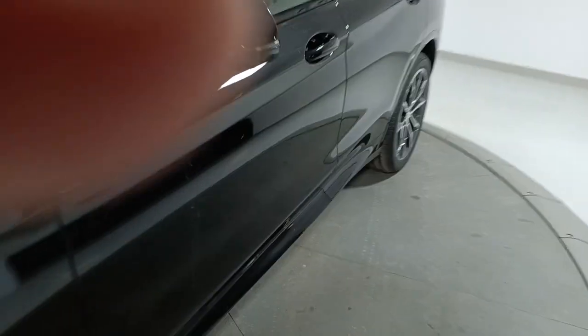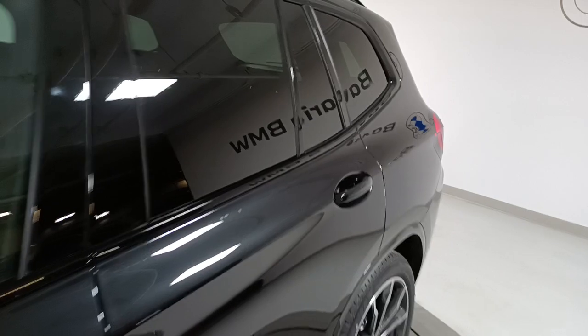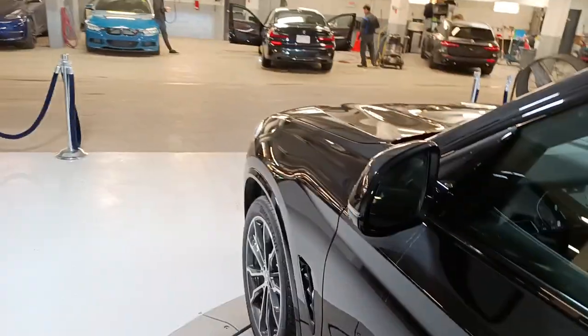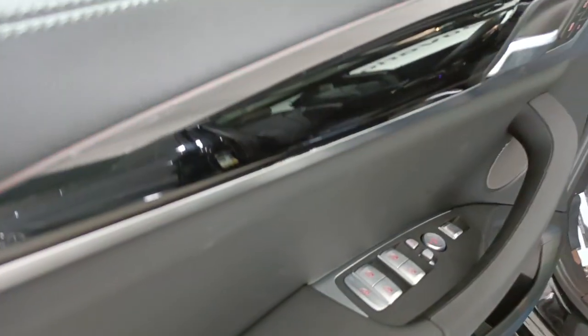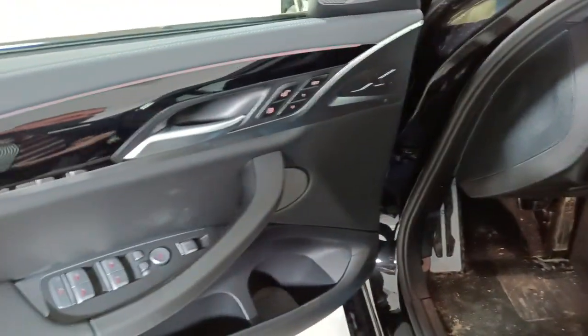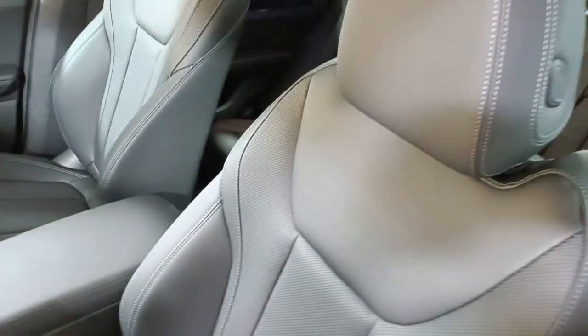Moving around to the driver's door here, you'll notice there are cameras, so it has a 360 view camera that looks like you're viewing things from above. And as I open the door again, you'll notice that flashing red light for safety. I'm not going to say anything that you don't already know about all of the modern conveniences like power locks, power steering, power brakes, and so on.